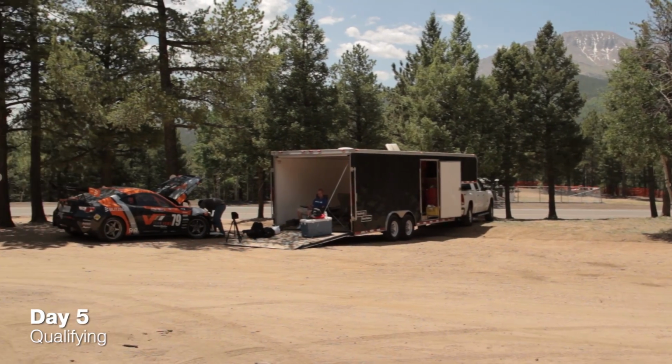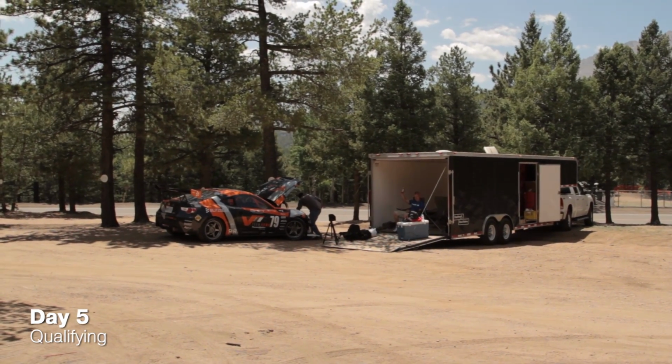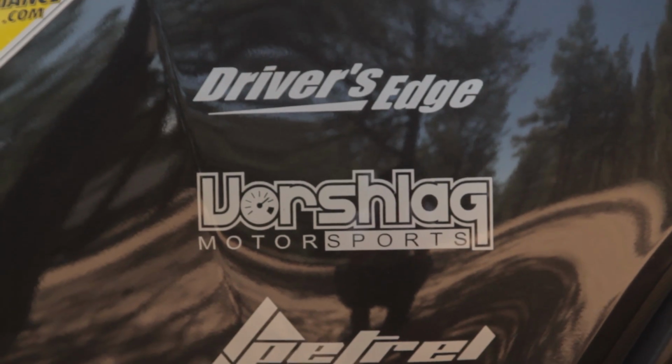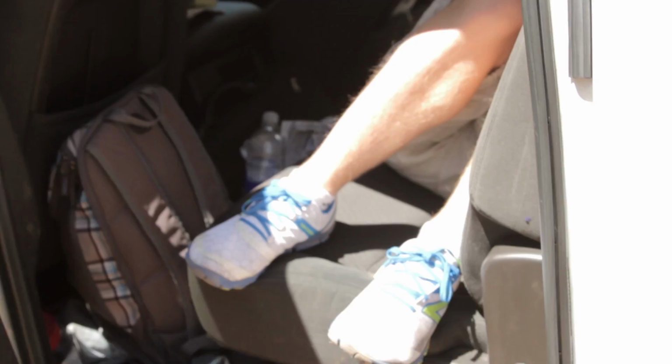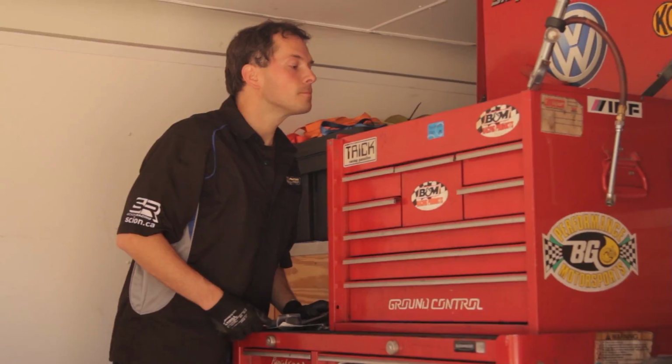Day 5, qualifying day. As this hill climb takes place on public roads, the sessions run from 5:30 to 9 a.m., so the team wakes up at 1 a.m. to prepare for each day. It is a grueling schedule where the team battles fatigue and altitude sickness.